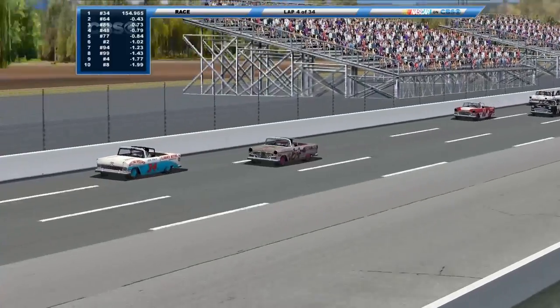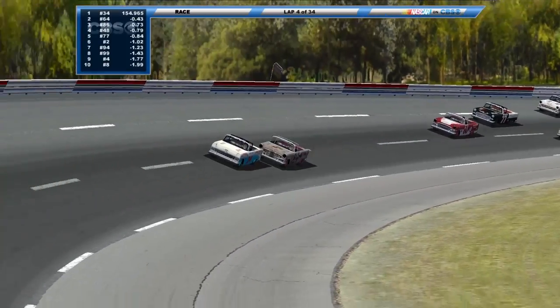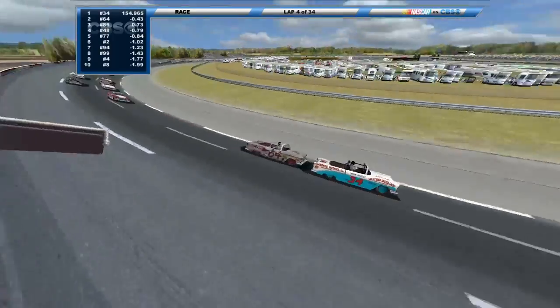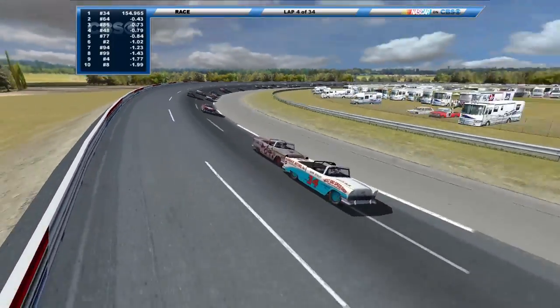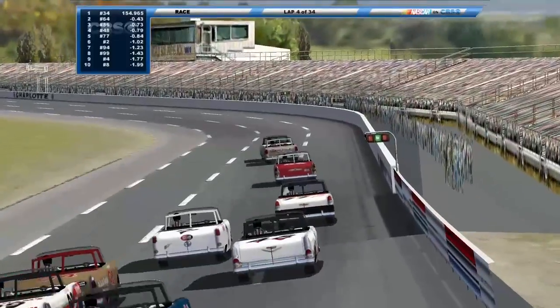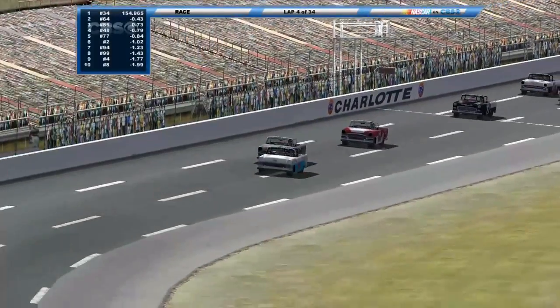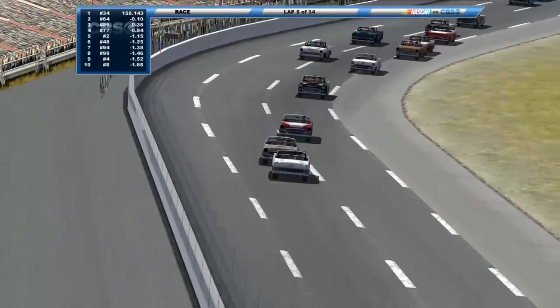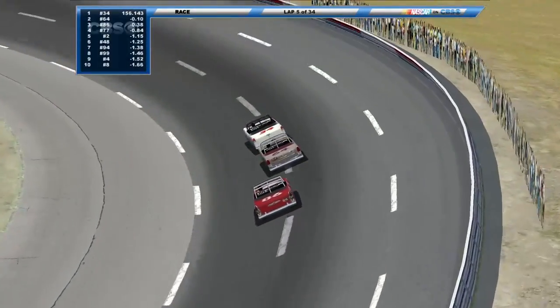Big run there through turns 1 and 2. Really closed the gap. Was 4 tenths back. But just can't really use the inside there. All over the back bumper. He's just pushing on him. Oh, he takes the outside. Smart move, maybe, but doesn't get a nose on top. They'll force Legacy to take the bottom.